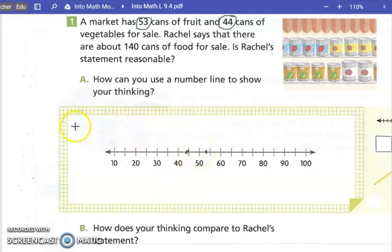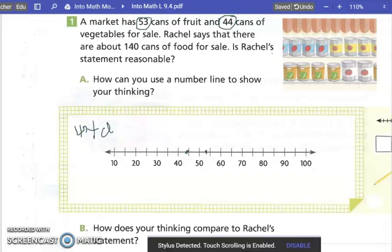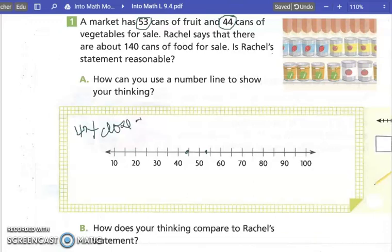Okay, so we could say 44 is close to, what did I say, 40? And what one could we say that 53 is close to? Okay, and 53 is close to 50. So can we add 40 plus 50 in our brain? Okay, so 40 plus 50 is what? 90. Okay.